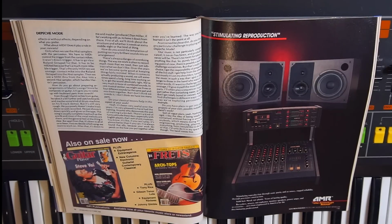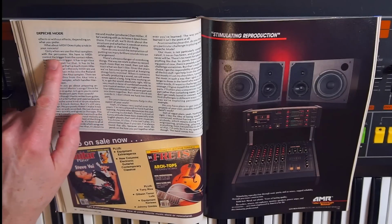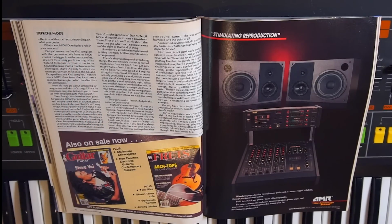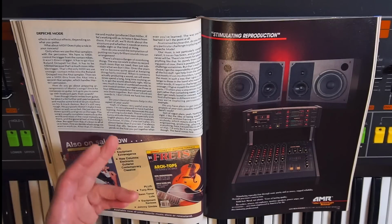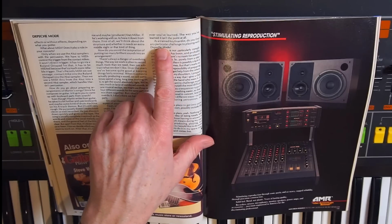You have no rack-mounted effects on stage at all? No, we don't use any effects on stage. He says that all the sounds are sampled with the effects on them, so they don't have to faff around with that while doing their performances. And that's something I've noticed before as well in other interviews and videos I've seen of their live setups.